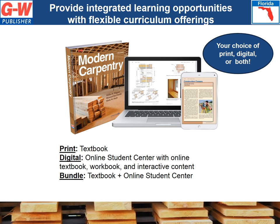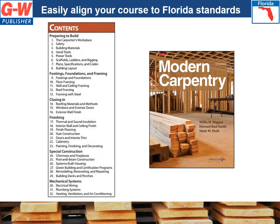Whatever your preferred method of teaching, Modern Carpentry is available in the format that meets your needs. We have flexible curriculum offerings to choose from to accommodate various styles of learning. A quality program begins with curated content aligned to your standards.